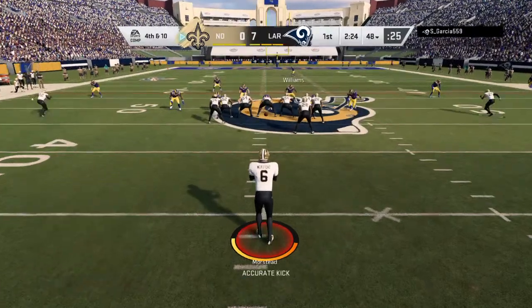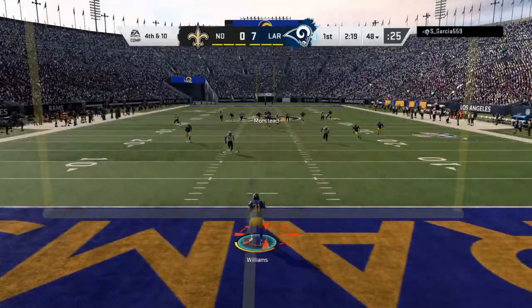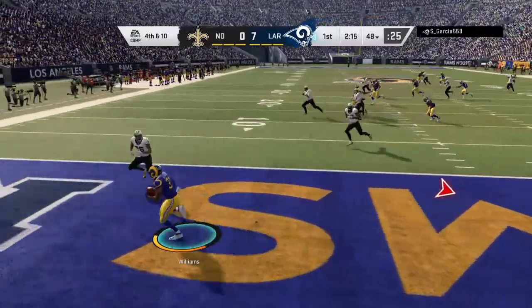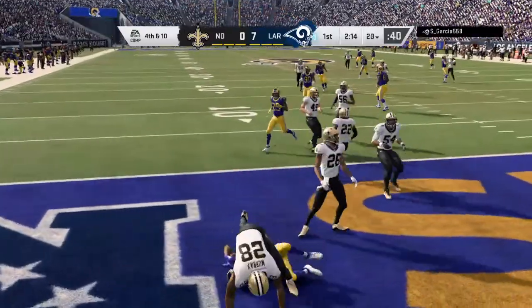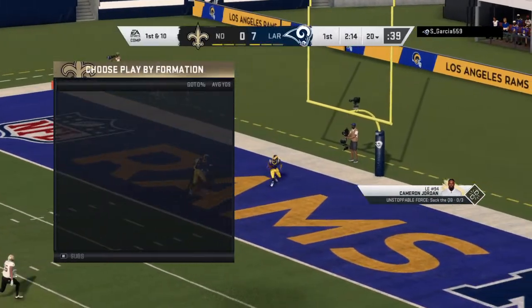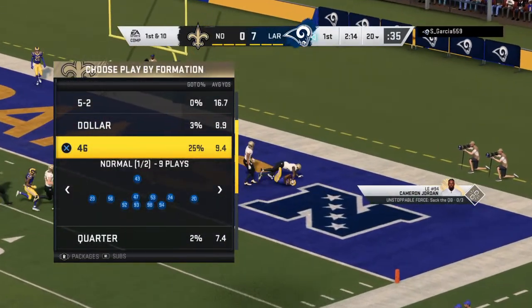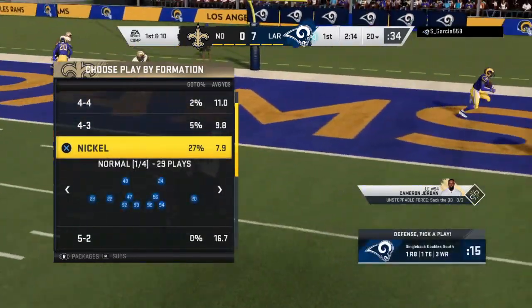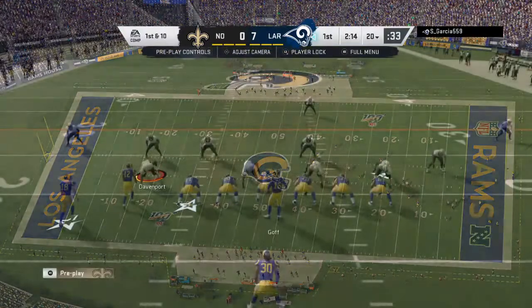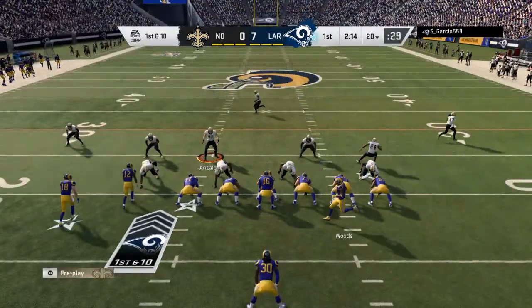Here's Thomas Morstead on now to punt it away on 4th down. Nearly a huge return, as it is still a very good one. 24 yards, and the Rams will get it at the 20. Goff will lead the Rams up here, 1st and 10 at the 20.